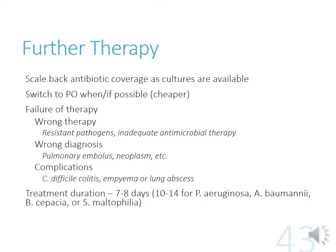Or if it came back MRSA, susceptible to vancomycin, I'd stop all my gram-negative coverage, right? Because at that point, I know the causative organism and I can scale back therapy appropriately.